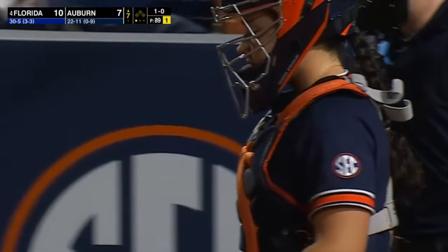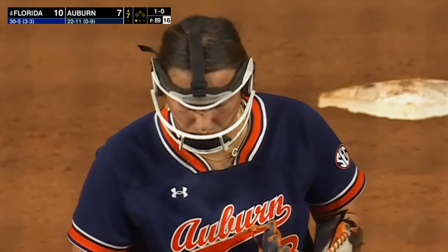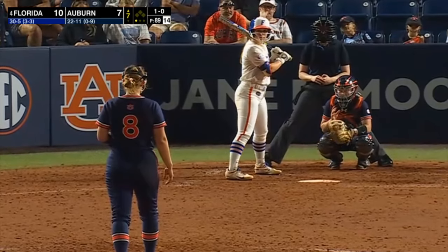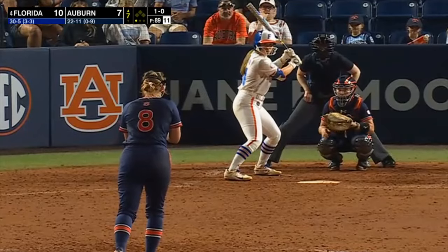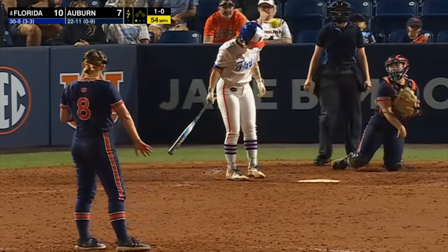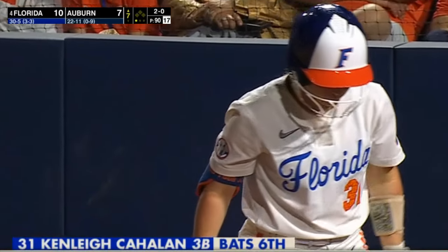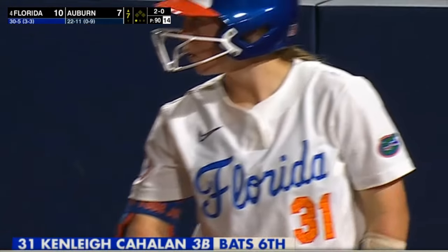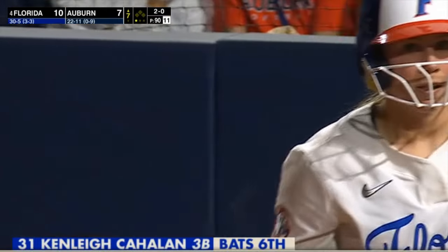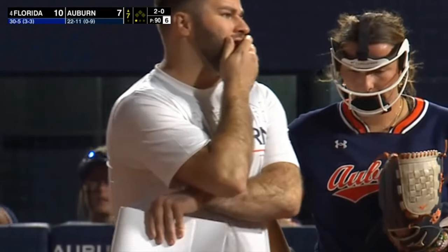Ball 1 to Cahalan. Haley Rainey about to throw her 90th pitch of the game. Her 90th pitch of the game without throwing the whole game. Auburn saw S.J. Guerin and Shaylee Clemens come in to pitch in the circle before putting Haley Rainey back to work. And now Auburn pitching coach Riker Chasen walks out, and he's going to chat in the circle with Rainey.